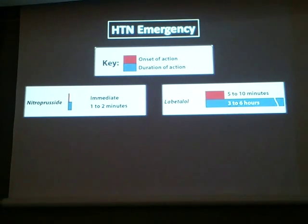Okay, let's talk about the onset of action. Nitroprusside first. Why? Because it has an immediate, rapid onset of action. So you'd like to start with nitroprusside because it has a much more immediate effect. Okay. So this is a positive for the nitroprusside, but it's also a negative.